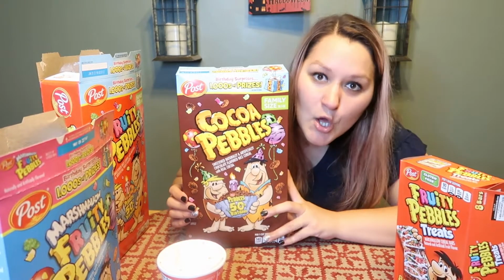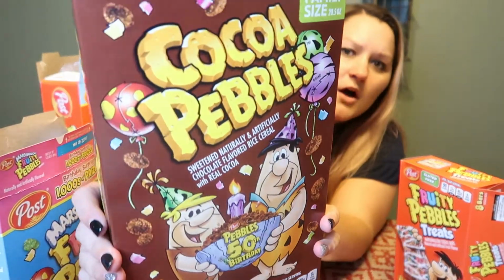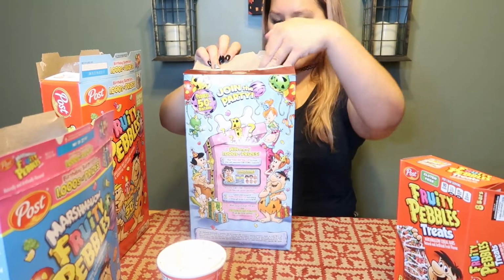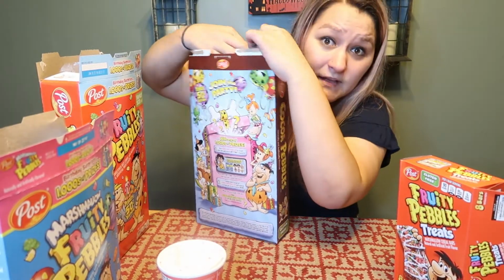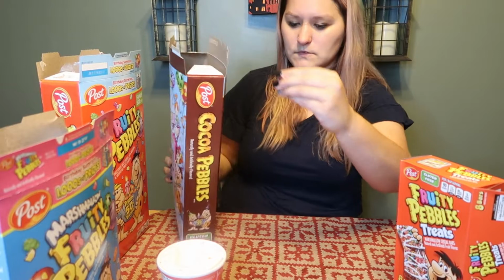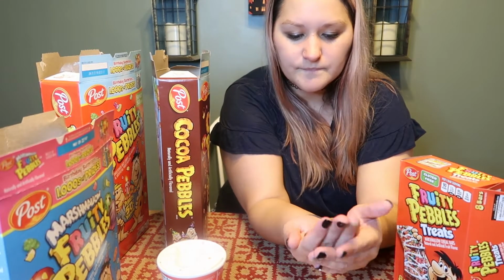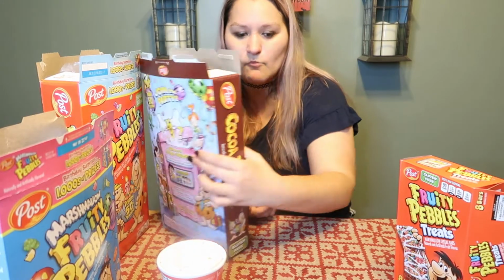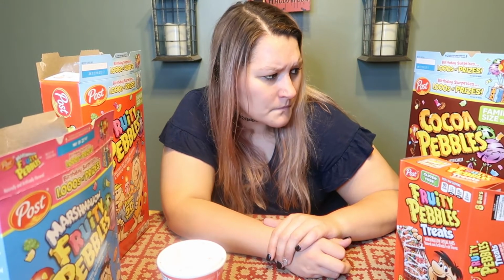Now on to our cocoa Fruity Pebbles. Our chocolate Fruity Pebbles. I love chocolate. And they are brown, just like chocolate. I love my chocolate. Chocolate Fruity Pebbles is actually really, really good. Yummy.